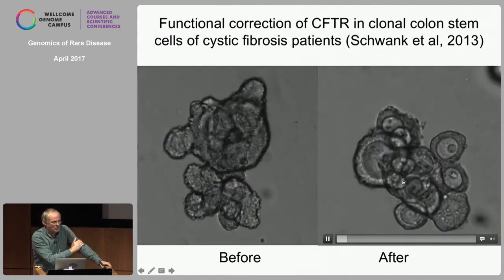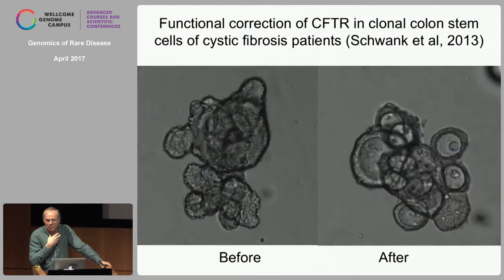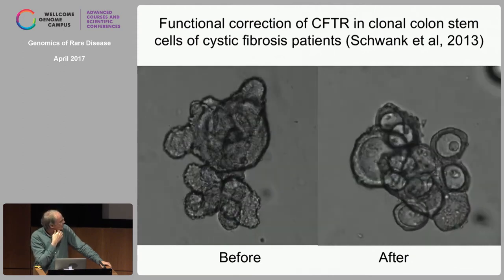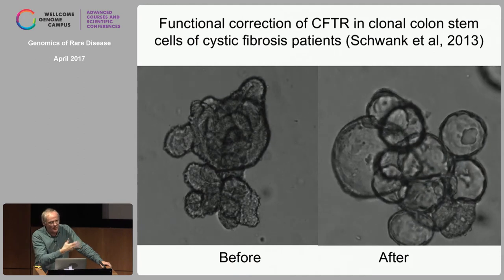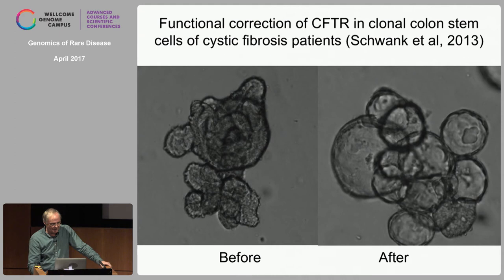CF is not the best disease because it's a multi-organ problem. Also the lungs, the primary problem now, are very difficult to transplant. But we're now pursuing a strategy where we aim to treat genetic liver diseases like alpha-1 antitrypsin, where we know we can transplant, and there is a single organ that's really the target of the disease.